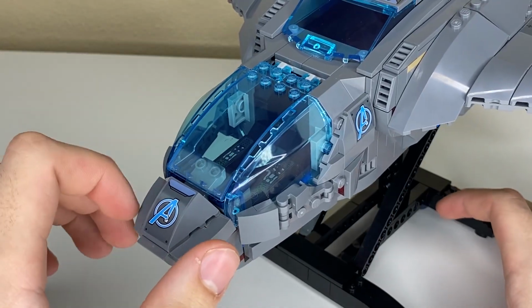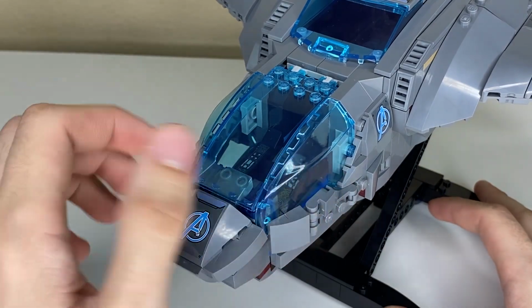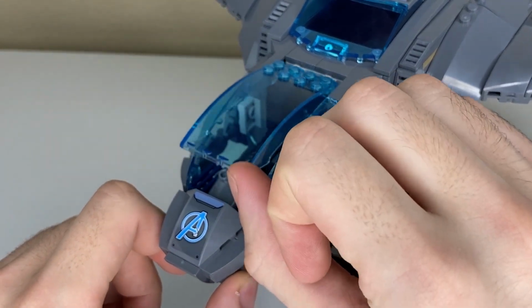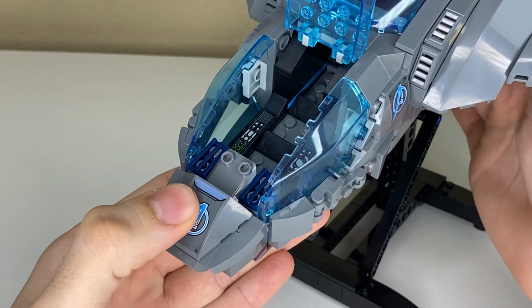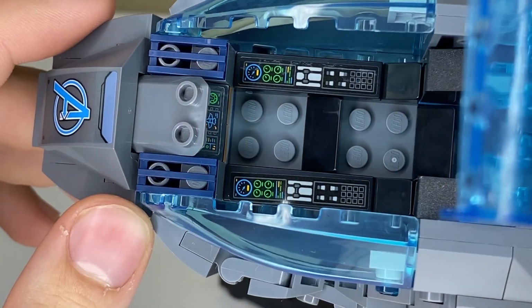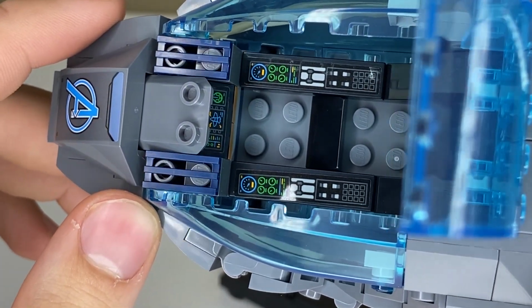So here we are up front of the cockpit, which is actually made up of 3 separate windscreens with 2 on the side and 1 down the middle. The one down the middle being our way in, and it just hinges up no problem, giving us easy access to our cockpit with space for a pilot and a co-pilot.